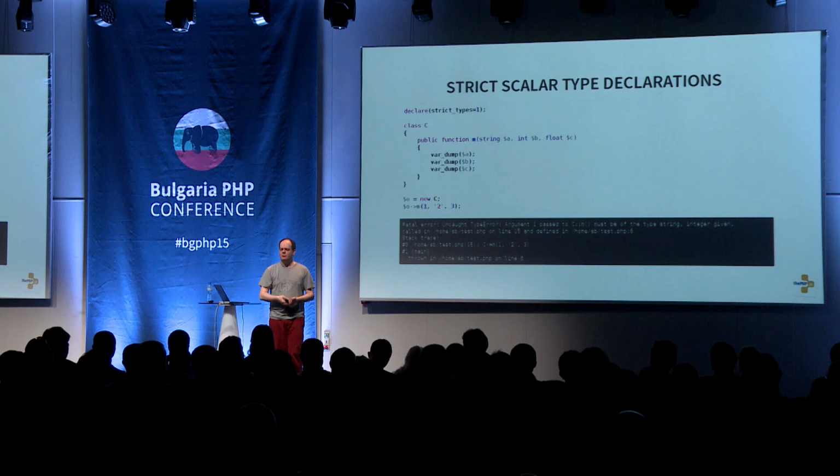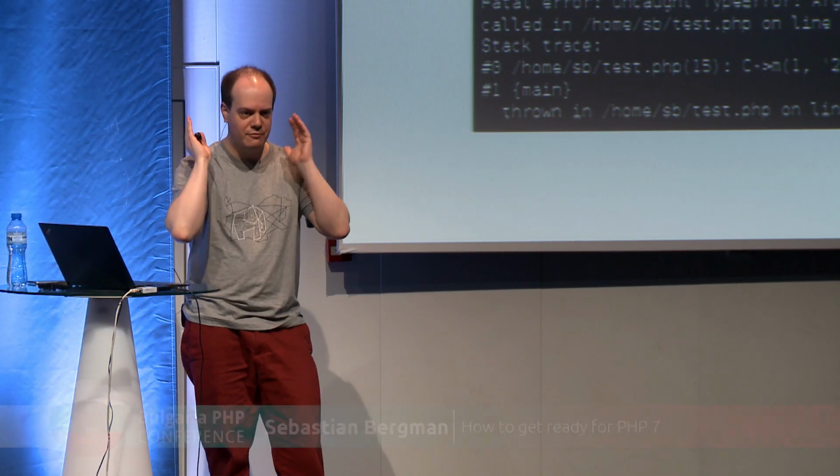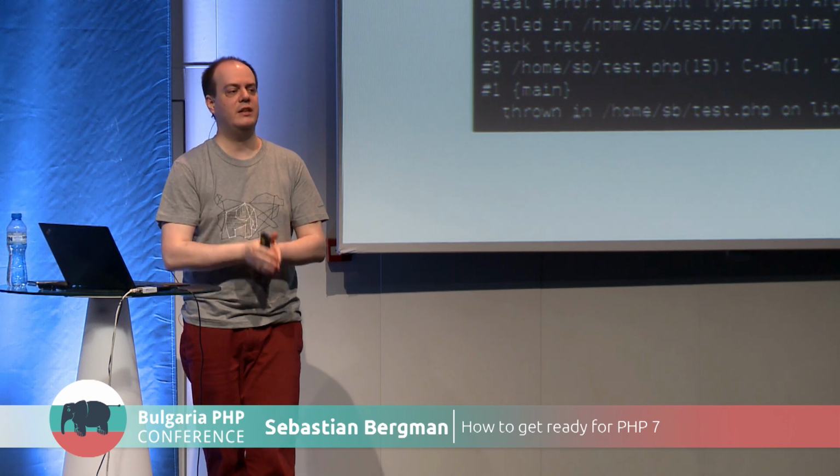This works extremely well for new code, makes it really easy to be very precise and clear in new code that you write about how you want to handle the arguments.